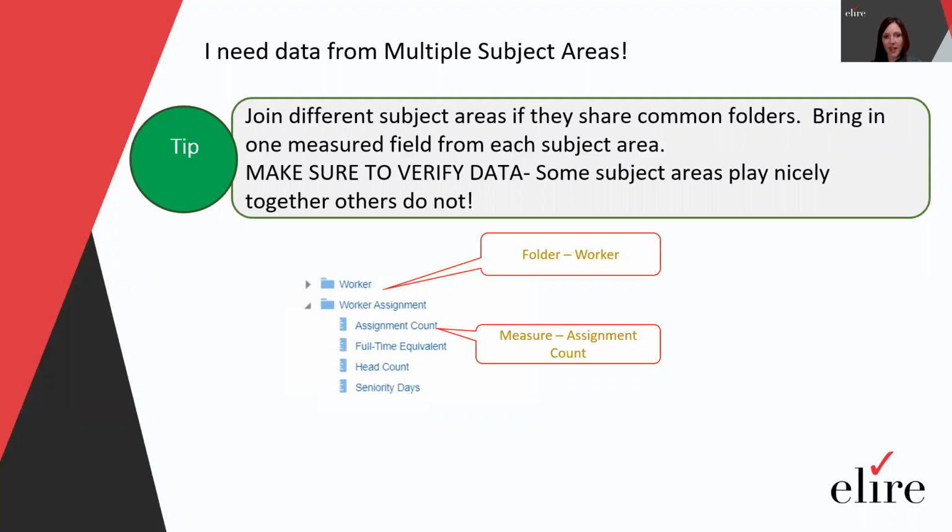The other piece that needs to happen to join the subject areas together without error is you need a measured field from each subject area. You need to bring this into the report. And sometimes the measured fields might not be relevant to the report, so you could hide them, but it actually needs to be in the report. And sometimes finding the measured field is easy, and other times you might need to do a little digging, but each subject area will have a measured field.